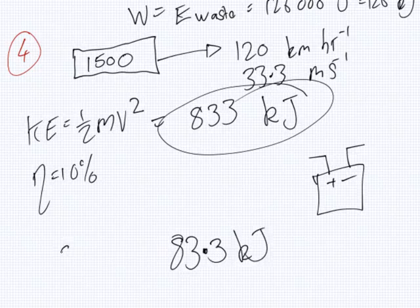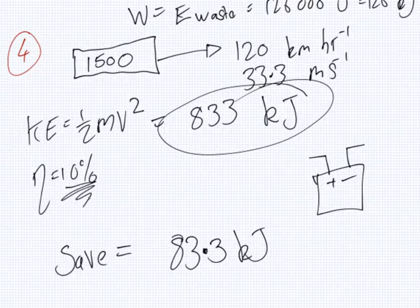83.3 kilojoules. This is how much you can save in the battery. That's a lot, okay? 83,000 joules that you manage to save. And that's if it's only 10%. So if you ever drive a hybrid car, every time you put your foot on the brake, the battery charges up.